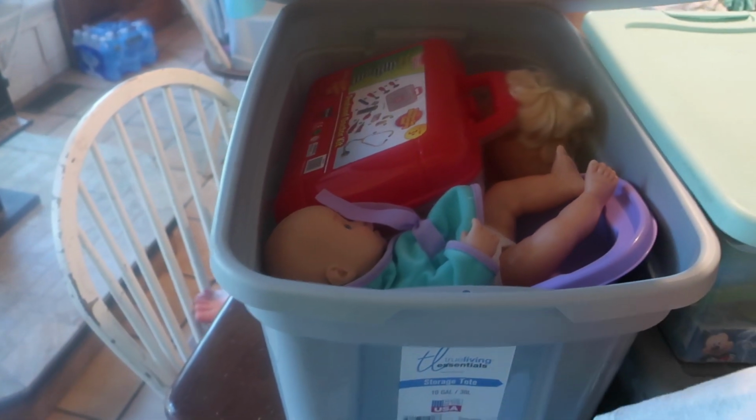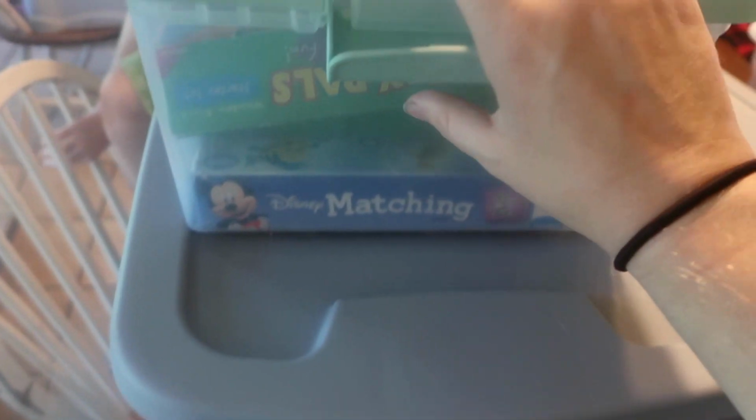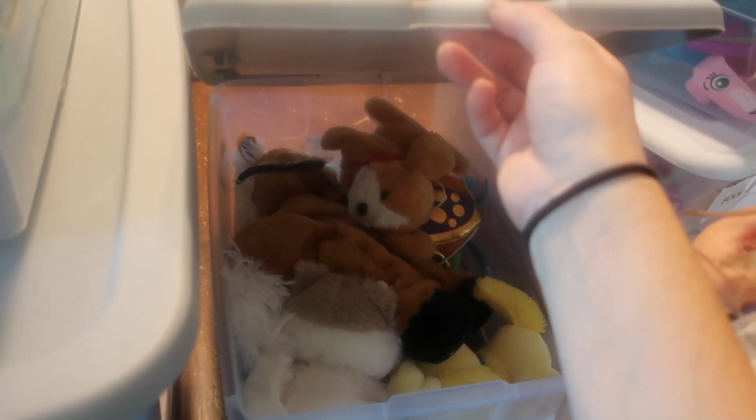Then we have this bin. This is all baby dolls and Dr. Kits and baby accessories. They love that. We have this bin. This is a couple games. These are a little hard for them. Tessellations, and there's a matching game. They really like the matching game just because it's Disney and so it has princesses on it. Then we have this bin of random stuffed animals. Some of them make noise and move, which they really like.